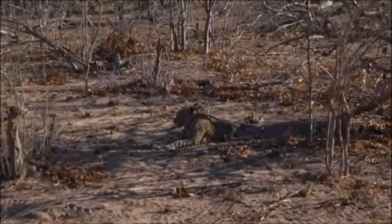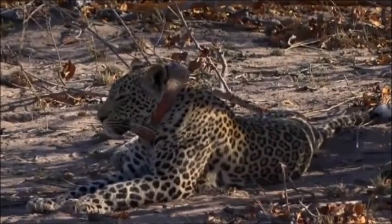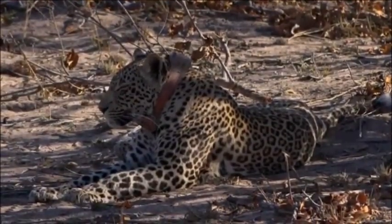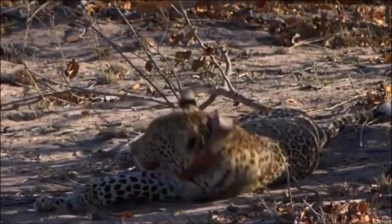I'm going to make a statement here that may seem bizarre, but this is the first time that I lay my eyes upon young Sindile. I have never seen this leopard before.